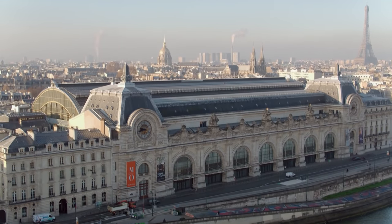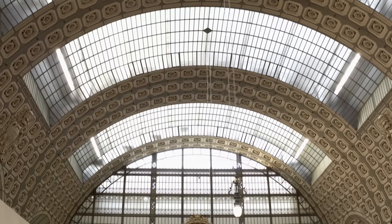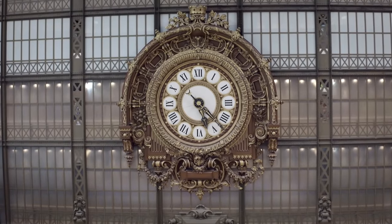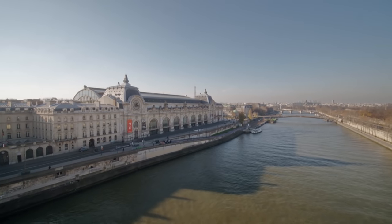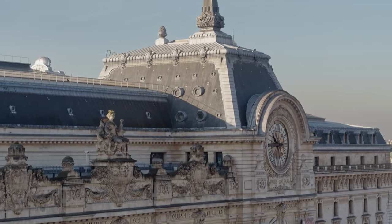To seek out the secrets of this exceptional station, we must examine the event that caused it to be built. The Paris Exposition of 1900.